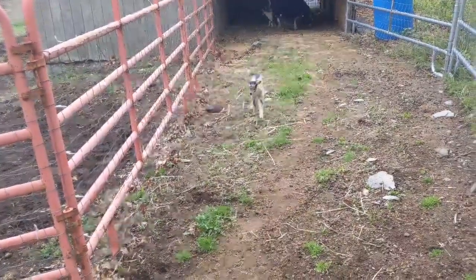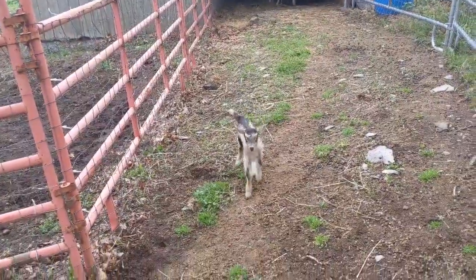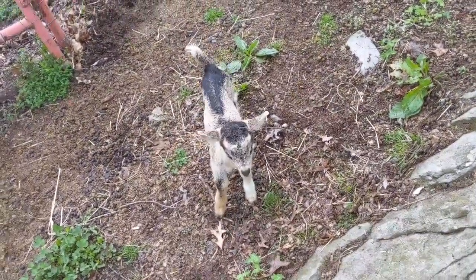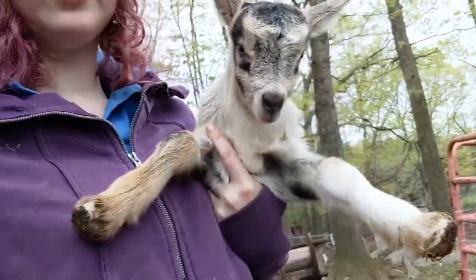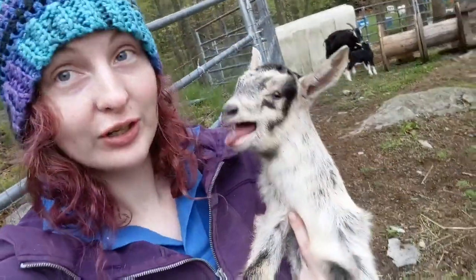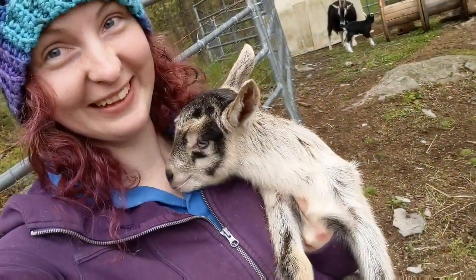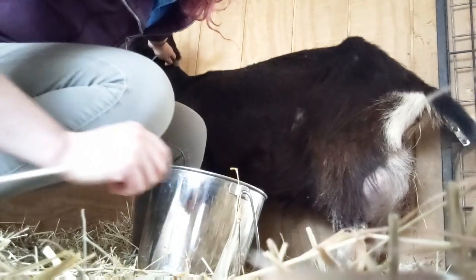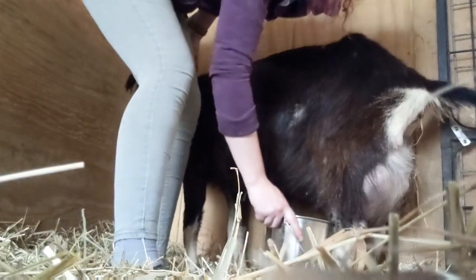And this little brown one really screams, she's so loud. Let's see if I can pick her up. So, yeah. She can really scream. All right, I'll put you down. I'm about to milk a goat. This is gonna be interesting.